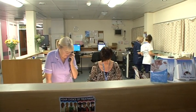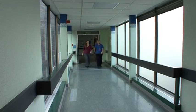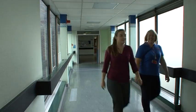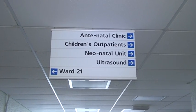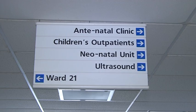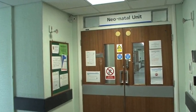For some women, their babies may need to go to special care. Here at Airedale, the neonatal unit is on the same floor as Ward 21, so it is easy to get to. If your baby needs to be cared for on our neonatal unit, staff will inform you of visiting times on admission.